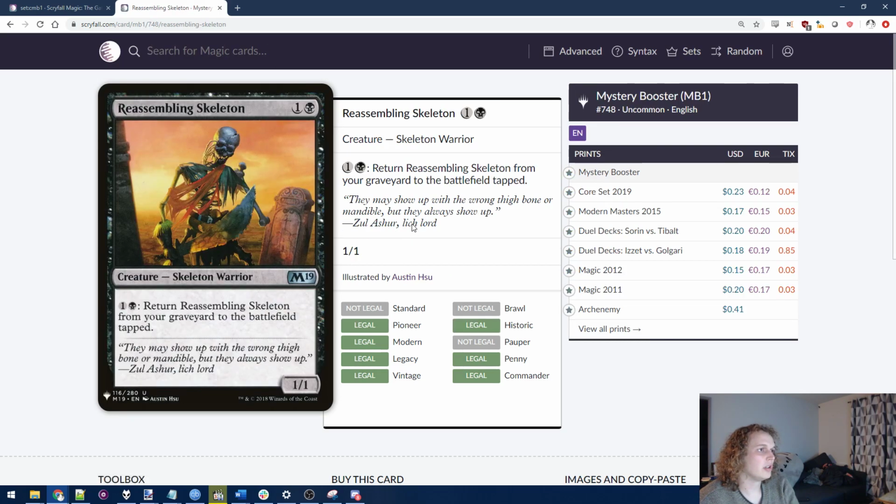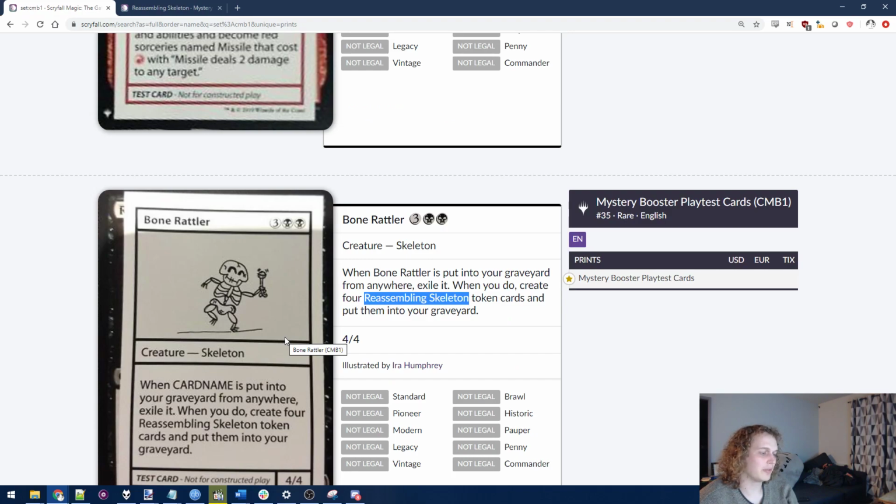Reassembling Skeleton. And of course, it can come back from the graveyard. So the idea is you basically have this reserve of cards in your graveyard. You have like virtual card advantage. That's cool. But like, what? Can you really do this?